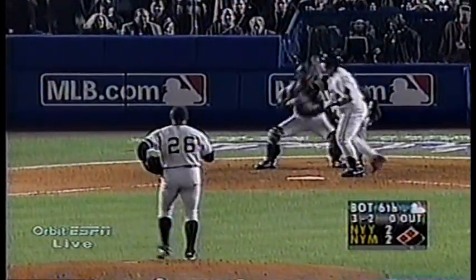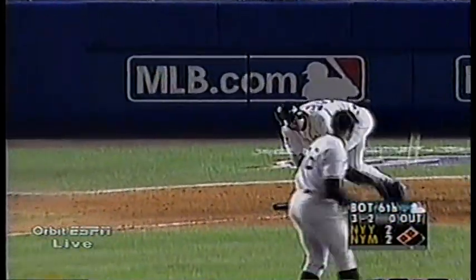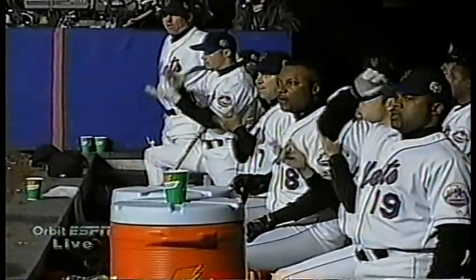Again to Benny Agbayani, and he walked in to load the bases as Agbayani, with a quality at bat, would not chase 3 of those breaking balls down and away. Well, we've seen some more patient at bats from the Mets in this inning. Hernandez still trying to get them to chase that breaking ball off the plate, and they haven't. And the ones that he's left out over the plate, they've hit for extra base hits.